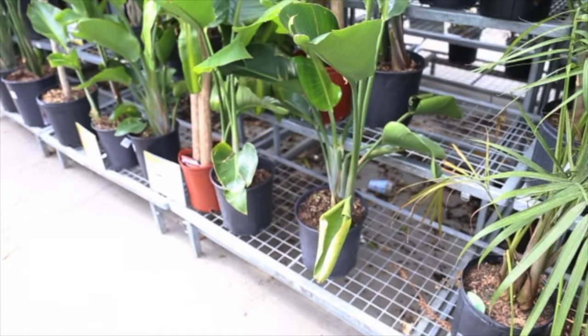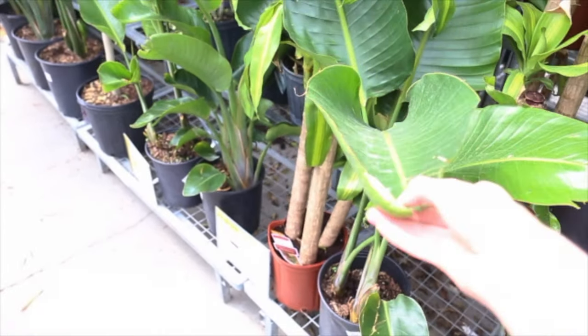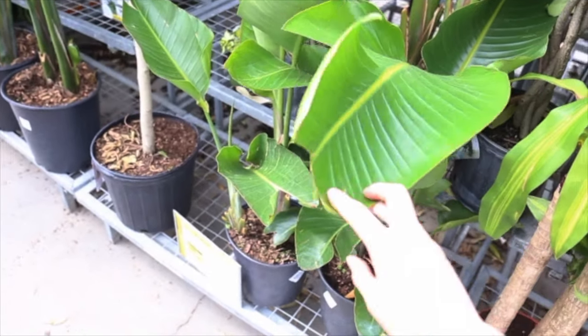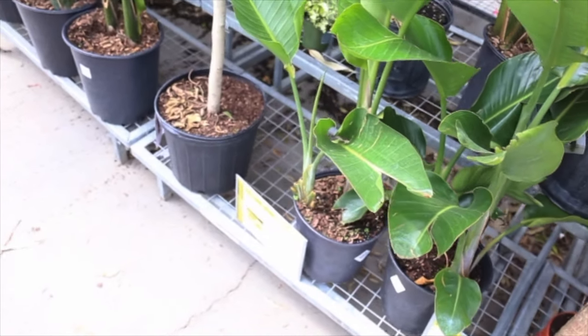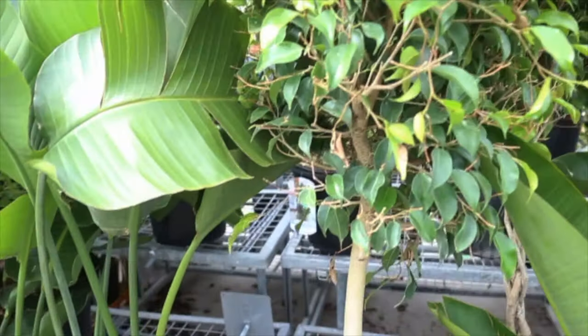But I'm gonna go to Home Depot. It's a different one than I usually go to, so hopefully they have plants. Okay, so Home Depot actually did have some Bird of Paradise plants, but I decided not to get one. They weren't super healthy, and I had already spent a little bit of money at Ikea, so I just didn't really want to spend any more money today.